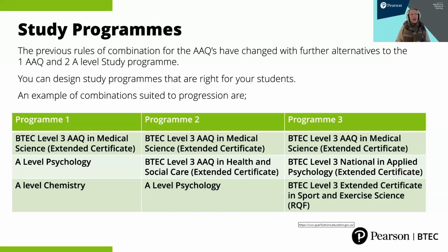Alternatively, you could have a learner who it's better for them to take 3 vocationally based qualifications. So you may have a learner that chooses to take the medical science extended certificate AAQ in September. They may want to combine that with the BTEC National in Applied Psychology. Now, bear in mind, that would only be for this September because we've only got 1 year left on that qualification as it stands within the funding grounds. And they may also want to combine that with the current RQF extended certificate in sport and exercise science, because that is still currently funded because it hasn't gone through the level 3 reform process yet.